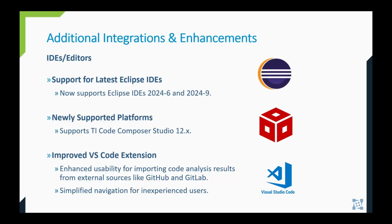This edition brings greater flexibility and robust integration, empowering your teams to work more efficiently with TIs and embedded development tools. We've also introduced significant enhancements to our VS Code extension to improve usability, where we've reorganized commands for importing code analysis results from external platforms like GitHub and GitLab, reducing friction and saving valuable time. These updates are particularly beneficial by offering a more intuitive navigation experience. So whether you're a seasoned developer or just getting started, our VS Code extension is more user-friendly and accessible than ever.